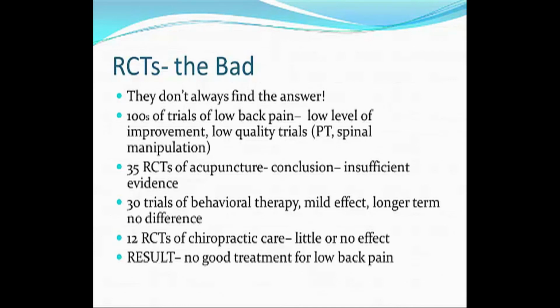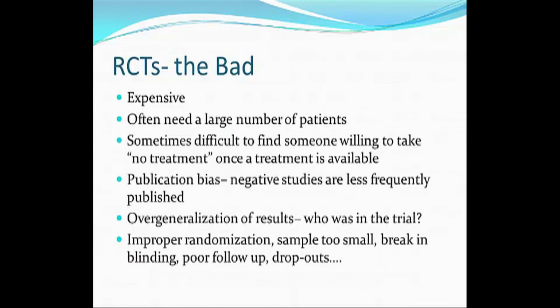And physical therapy, which is what we do here at WVU Healthcare, is minutely a little bit better than just going home and walking around. So there's really no good treatment for back pain. So randomized controlled trials can't give you the answer to every question because they can't invent a new therapy that works. You have to have a therapy that works before you test it in a randomized controlled trial. All it does is tell you that it works. It doesn't create it for you. You have to remember that.